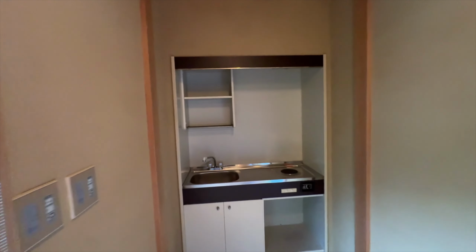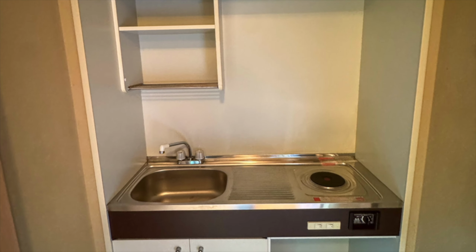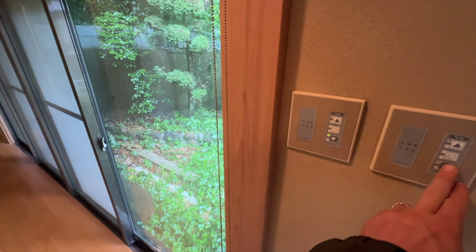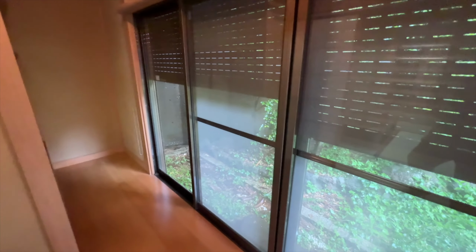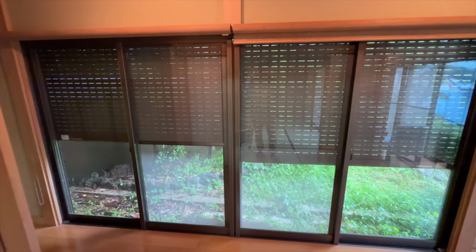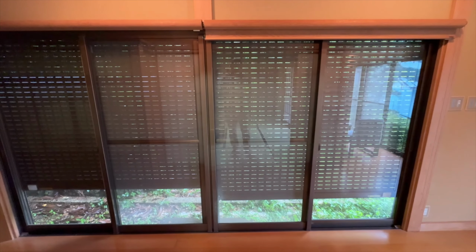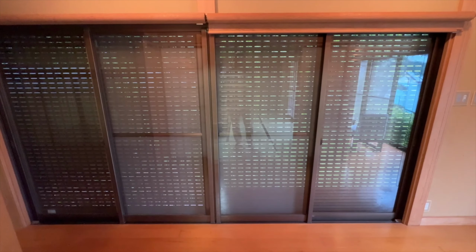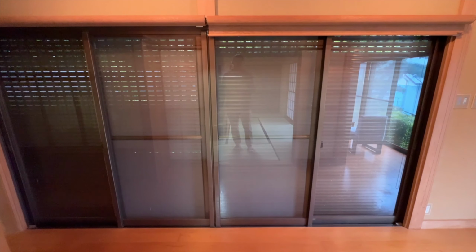There's another small kitchen back here, which was interesting. So, a lot of these homes were used for multi-family. So maybe grandma and grandpa are living with you, and somebody could live back here and have their own kitchen with just the one burner there. Again, the shutters, very convenient. If you're going to be gone for a long period of time, they're nice to have shut up.